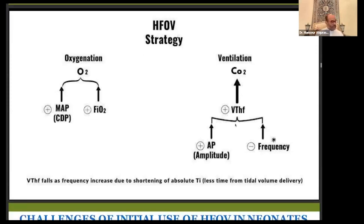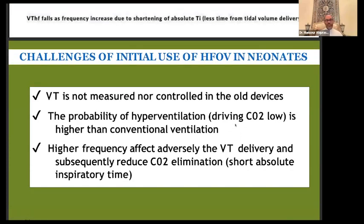But having mentioned that, we have significant challenges in the initial use of high frequency in neonates. In the initial slide, I showed you the SensorMedics. On that machine, tidal volume is not measured nor controlled, and we tend to drive CO2 low. Most of our senior colleagues know that when we started using high frequency in the 90s and the last 2 decades, we found that most of the time when we start high frequency, the first CO2 will be lower than what we want. So the rate of hyperventilation and driving CO2 low is much higher than with conventional ventilation.